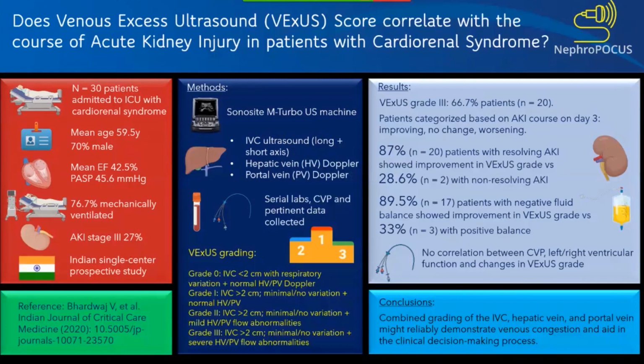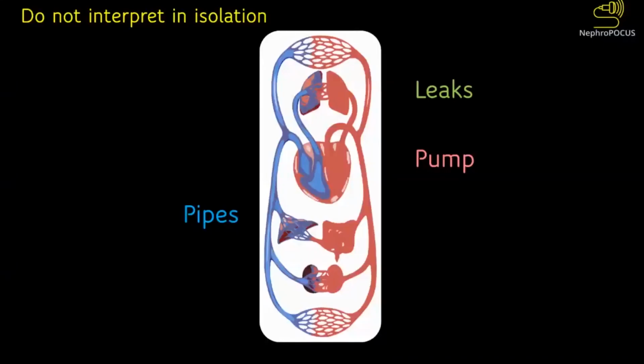there was this study, a relatively small study, but there are more studies emerging. 30 patients in ICU admitted with cardiorenal syndrome, and they found that in 87% of the patients with resolving acute kidney injury, they showed improvement in VEXUS grade. That's a very significant percentage, and tells you that you can use it to monitor progress.